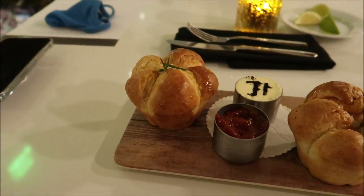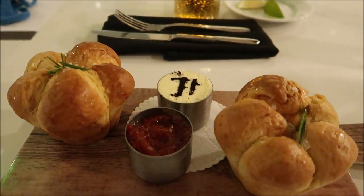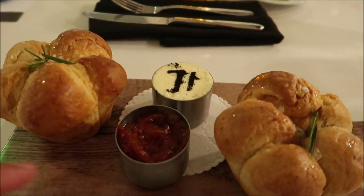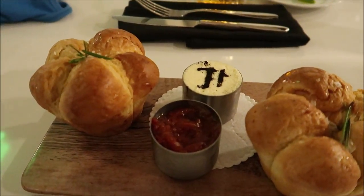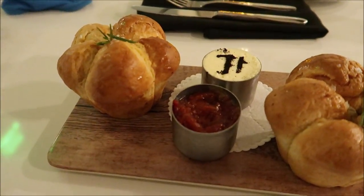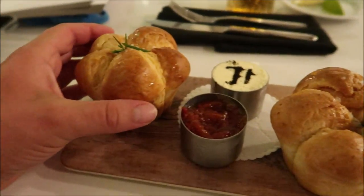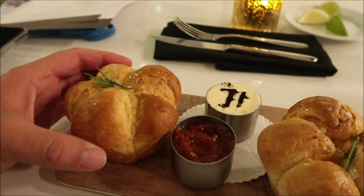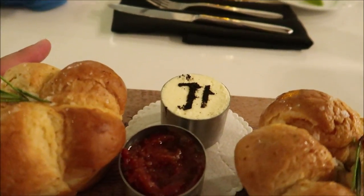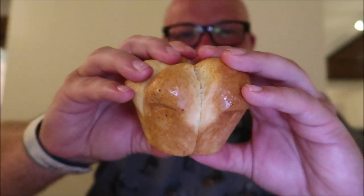And here is the potato brioche, and take a look at that. They have a 71 stamped butter, and that is so awesome. And then they also have a tomato garlic spread right here, and I can't wait to actually break into these brioches. I hope they're nice and soft. Look at that, kind of looks like a muffin, doesn't it? And I don't want to ruin the 71. Here it is, let's take a break here. We're gonna break bread.